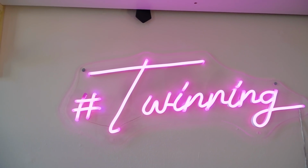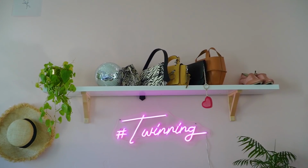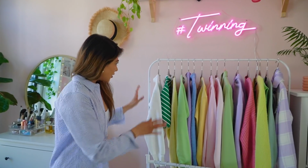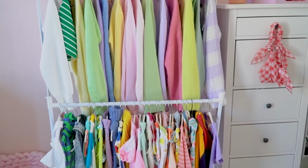So I finally moved into my own space and I was like, I have to get a little neon sign. So this is custom made on Etsy. I got these clothing racks. Mine is IKEA, it's a $10 clothing rack. So this is like my little special area.